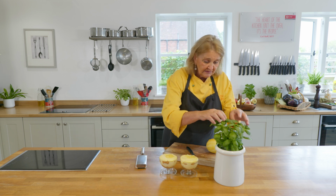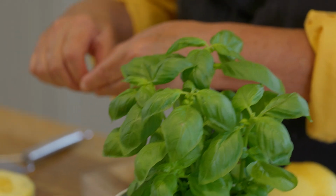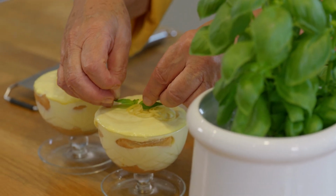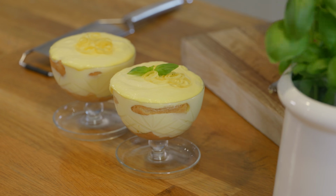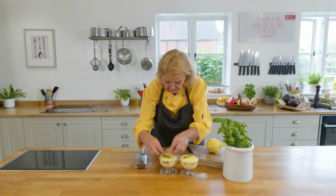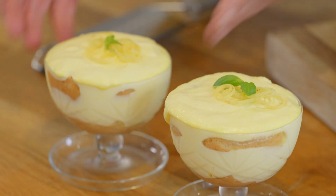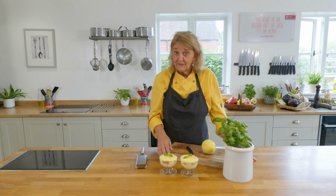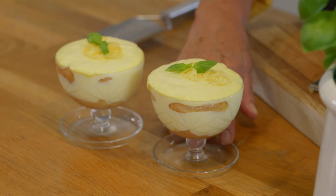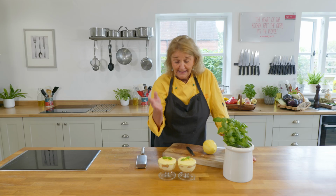So I'm just going to go through this lovely fresh basil plant and I'm going to pick off some of the little central leaves. Oh, it immediately smells of the summer. There's that wonderful summer perfume. Right. I don't think they need anything else other than that. So you just need a spoon and buon appetito. Lemons from the Amalfi Coast in a tiramisu.